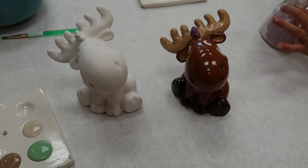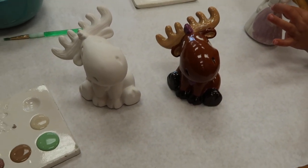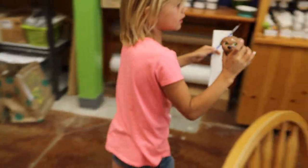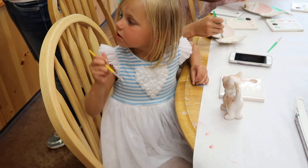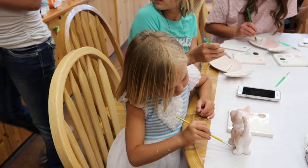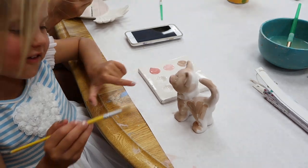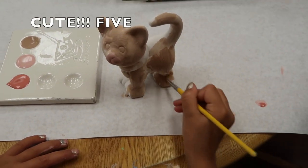Rhett is going to try to copy that moose and see if he can make his look like that. And that's cute. Has like the purple on it. And you're going to try to copy the little doggy? Yeah, I don't copy the doggy. You're not? You're just using your own creativity? I was going to copy that cat, but not anymore. Oh, I like that you're making your cat kind of a brownish pink cat. I think that's cute. And the nose is pink. I think it's so cute.